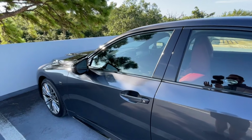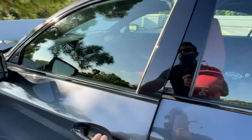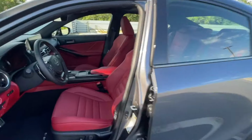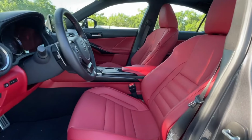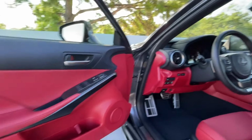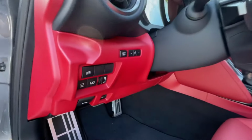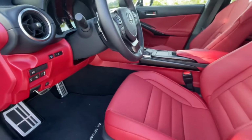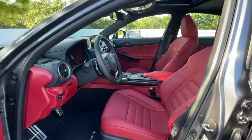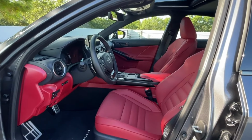So now let's check out the interior of the IS 500, where the first thing you're going to notice on this particular example is a lot of red. You've got red on the seats, you've got red on the door cards, you've got red under the dash, lots of red leather, plastic, all of that. Now, of course, you can get other colors, obviously, but this is just a really red interior.